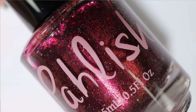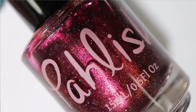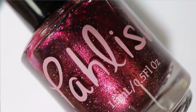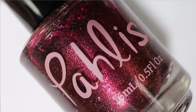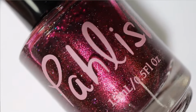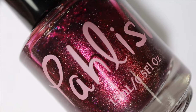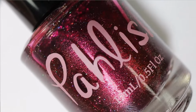Another deep vampy red, I told you there were a lot. This one comes from Pahlish and it's called Cupid's Bow. This one is a borderline brown. It's almost maybe a brown with some red in it, which, is that burgundy? I think so. And anyway, it's got a rich burgundy base and then shimmer that sometimes looks red, other times it looks coppery brown, like a caramelly color, and then it's got these holo flakes.